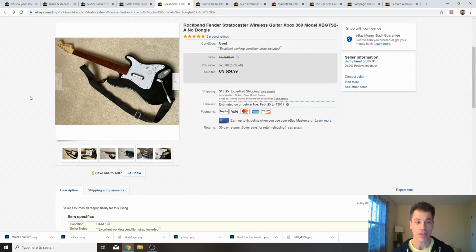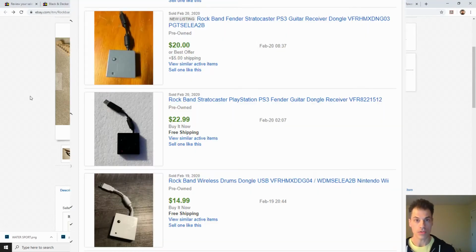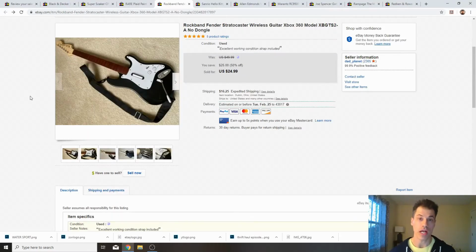Now, when I found it, it happened to have the dongle included. And so what I will tell you is when you're selling these, part the two out. Don't sell the guitar with the dongle. Sell the guitar separate, sell the dongle separate. You can easily make $25 to $30 on just the dongle alone. And I see a lot of people underpricing dongles, and I don't want you to make that same mistake. Don't assume that the thing is only worth $10, $15, $20. List it for $30, take a best offer of $25.